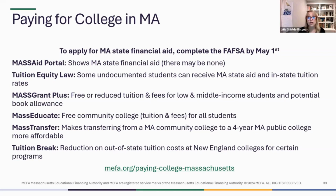MassTransfer then is a program that helps a student who begins at a community college and then wants to transfer to a Massachusetts four-year college, that allows reduced costs all the way along. So that's another option. You can check out that MassTransfer website to get all kinds of details.